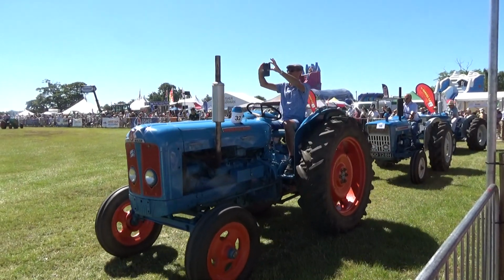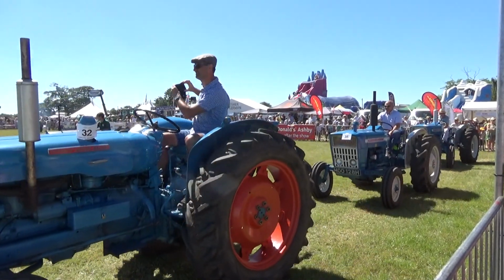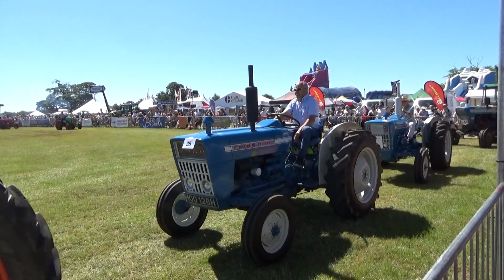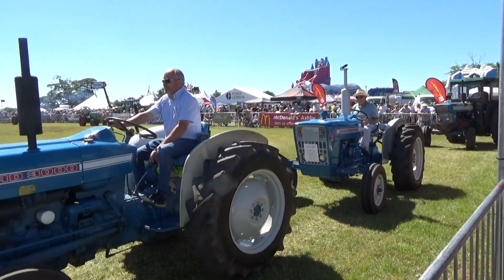We have a Ford 3600, quite a lot newer tractor. Unusual to see a 3600 without a cab. And then International B275, Nuffields, again all popular tractors in the day.